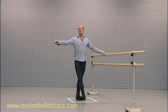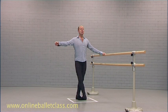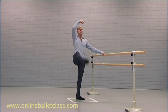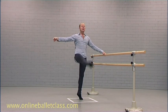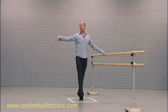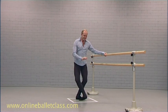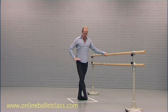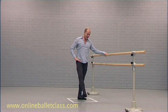You can do that finishing on a plie, and 1. You can do that with a développé, and 1. You can do that on a relevé, and 1, or accent out, and 1. So, again, you're using the floor as you would in a tendu, in a dégagé.